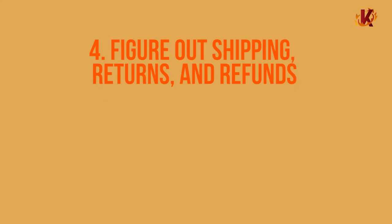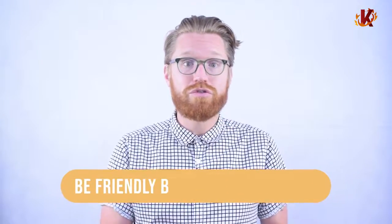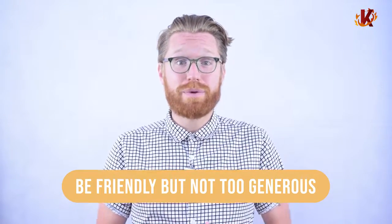Fourth, figure out your shipping, returns, and refund policies. Arguably the trickiest aspect of setting up a new online store is setting up your basic policies. Shoppers want convenience, consistency, and flexibility, so it's important to err on the side of benefiting the customer. That doesn't mean you should go too generous. Remember, expedited shipping options and friendly returns will cost your business money.